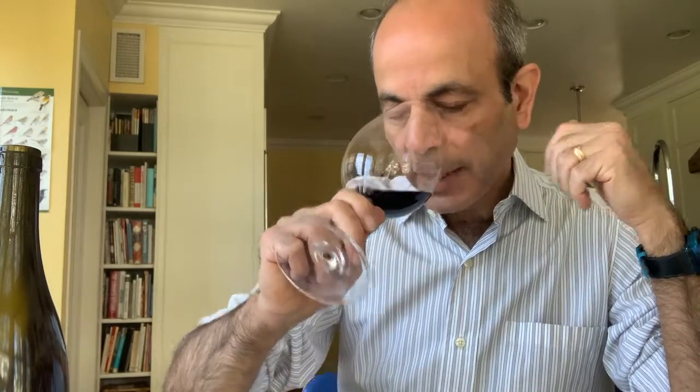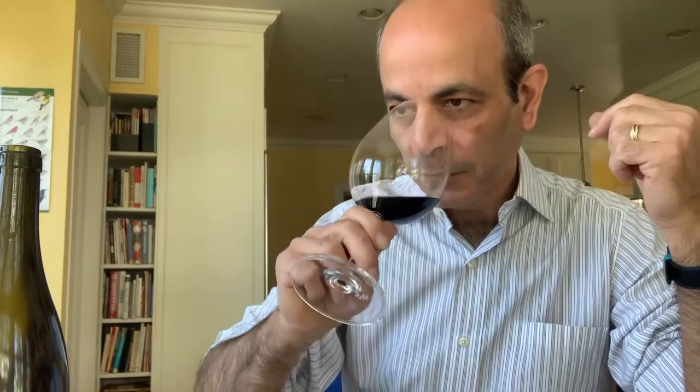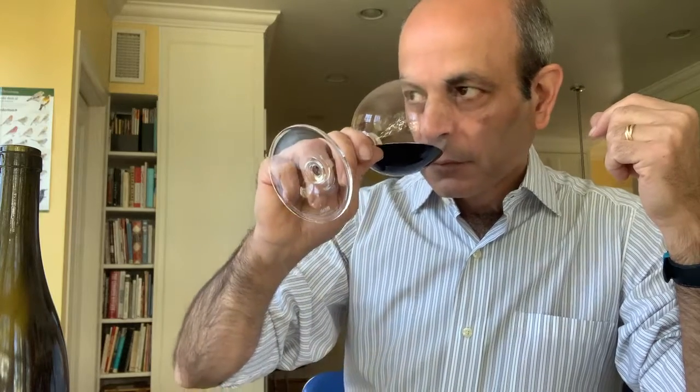On the nose, when I first opened it, there was just a strong whiff of olive, which is really great. And that dissipates quickly. Now it's a little bit more fruit and more like a deeper flavor, maybe dark chocolate or something like that. Not sweet, but not necessarily tart and sharp like a fruit. And not too much alcohol. This is a 14%, but you can't tell.